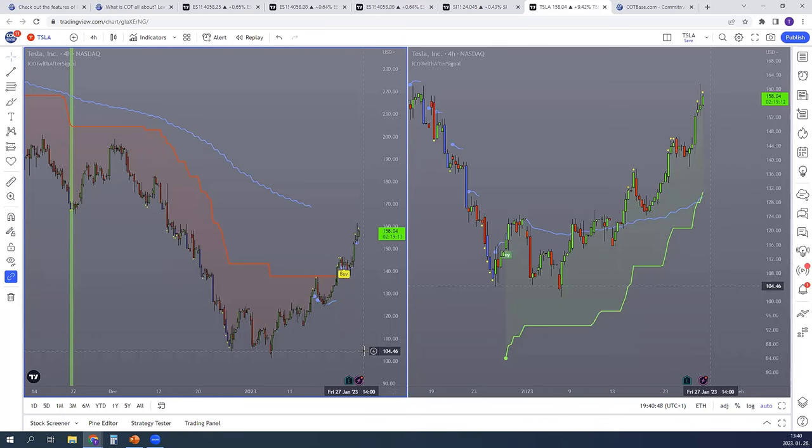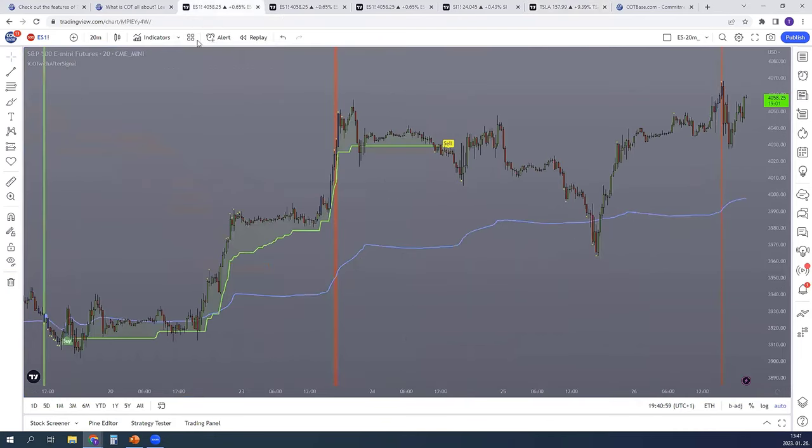What other questions do you guys have? Feel free to keep them coming. I think it'd be good while we're waiting on more questions if we could check out, say, Euro dollar on a 1 minute and 5 minute chart and take a look at what that looks like. Absolutely.